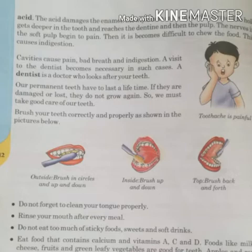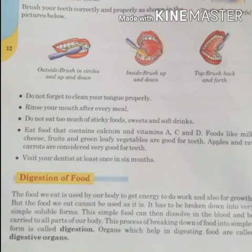There are some tips given to us for keeping our teeth clean: do not forget to clean your tongue properly. Rinse your mouth after every meal. Do not eat too much sticky food, sweets and soft drinks. Eat food that contains calcium and vitamins A, C and D. Foods like milk, cheese, fruits and green leafy vegetables are good for teeth. Apple and raw carrot are considered very good for teeth. Visit your dentist at least once in 6 months.